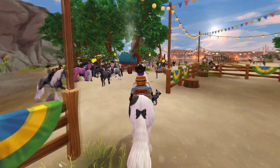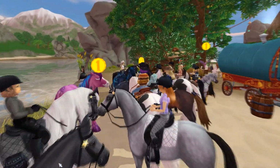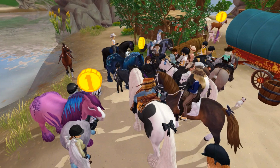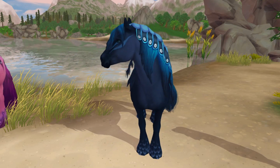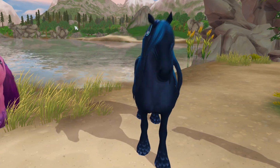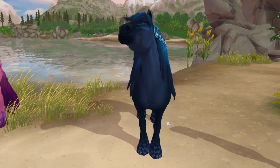Okay, a beautiful day in the Night Star server, and it's kind of crowded. We're gonna go for the blue Peacock horse first. He is absolutely stunning. I really like him. I love the different colors of blue in his coat, and then the shading is gorgeous. So we are going to get him.